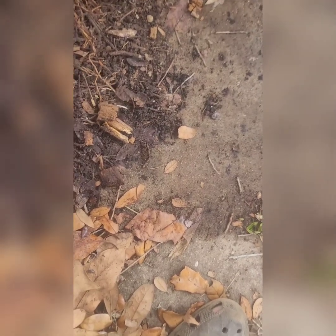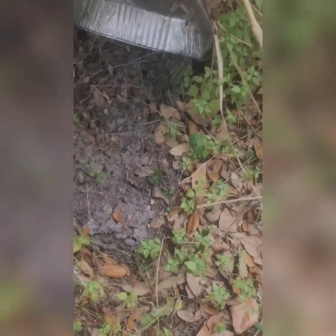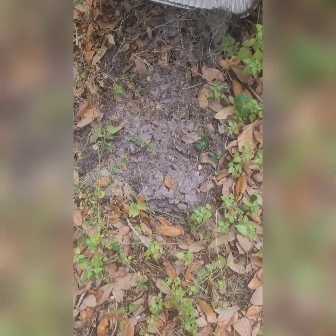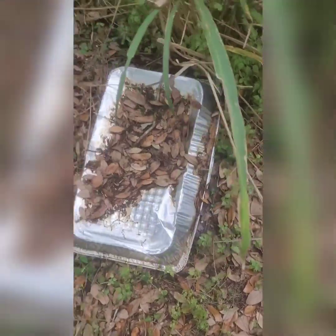It's kind of dry. I don't know if there'll be any. Alright, so we gotta dig now. Found this tray. Let's try flipping it, see if there's anything under there. Everything's dry. We haven't been getting much rain, so it's gonna be tough. But there's not one, so now we gotta start digging and hope for the best of it. Let's go.